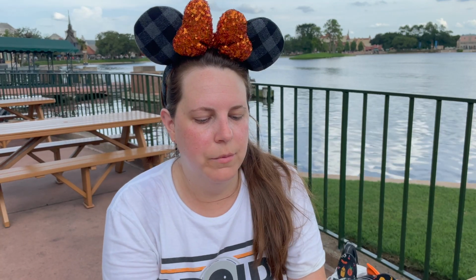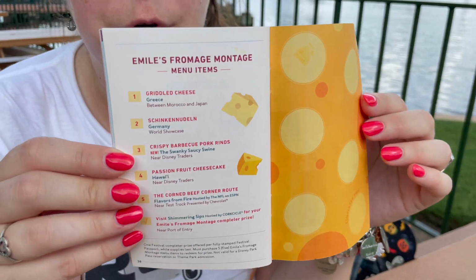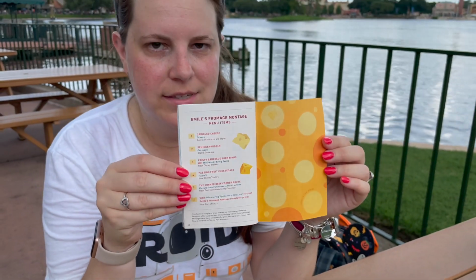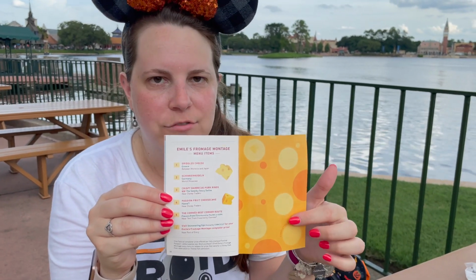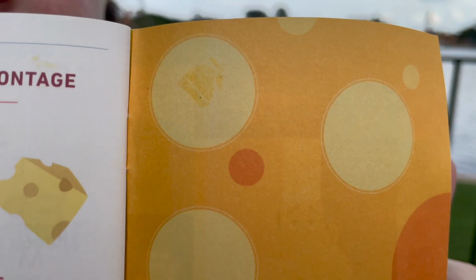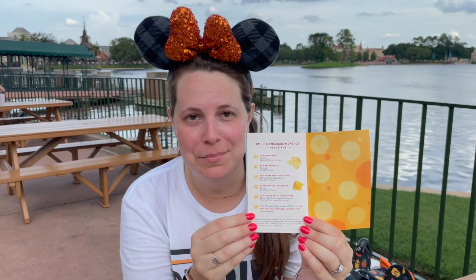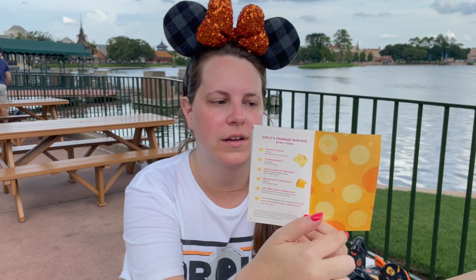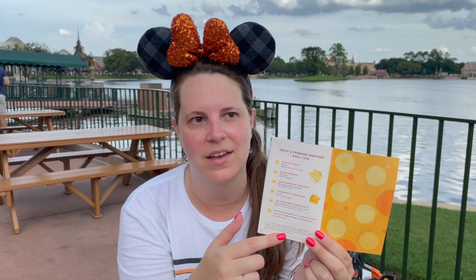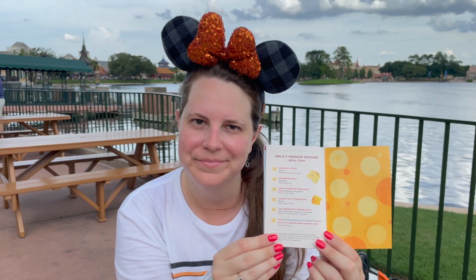So what Emile's Fromage Montage is, it's basically like a treat trail, but for Food and Wine, it's always about cheese. So if you get 5 cheese dishes that are listed here on this side, and you get 5 cheese stamps, you get a special completer treat. Cheese stamp, it's very light, but it's there. The completer treat is at Shimmering Sips, and it's only available if you complete Emile's Fromage Montage. If you don't complete it, no one can get the completer treat. It's not like in years past where you can purchase it, so pretty cool.